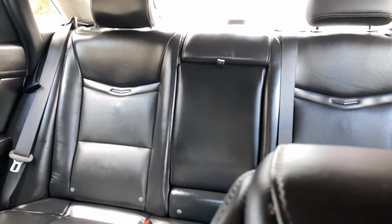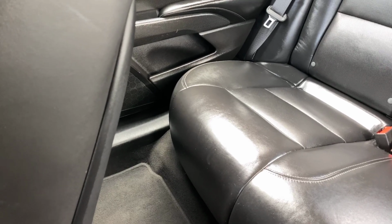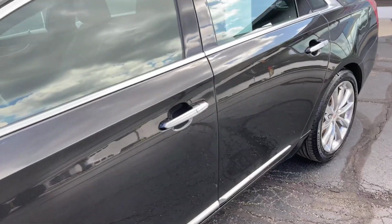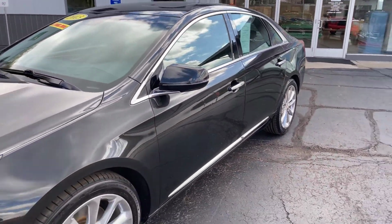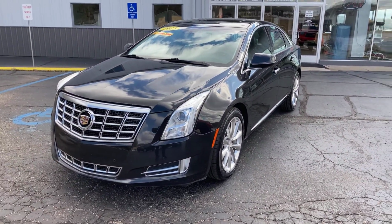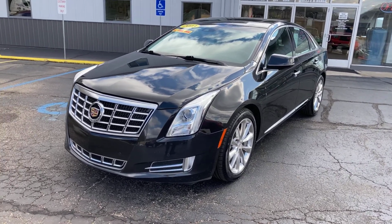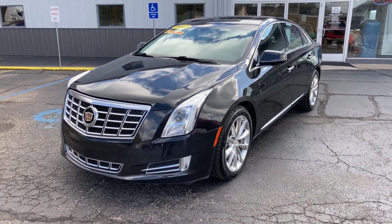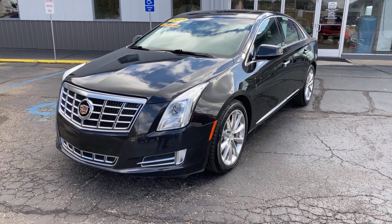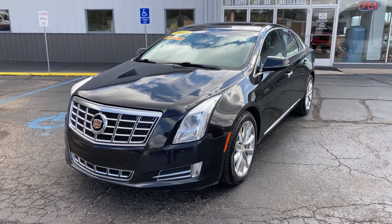And to show you the back, the center armrest does fold down. Ample storage and leg area for your legs back here also. But that's it, ladies and gentlemen. That is our 2013 Cadillac XTS luxury package, all-wheel drive, 3.6 liter V6 engine in it, slightly over 300 horsepower. Just beautiful car inside.